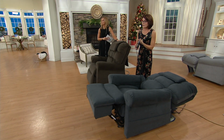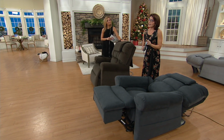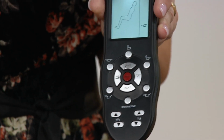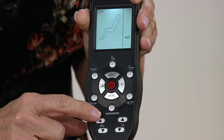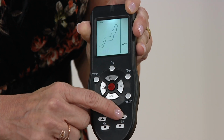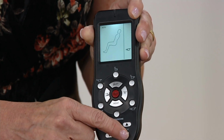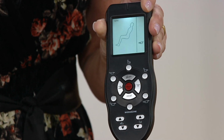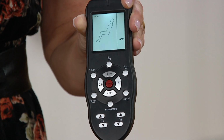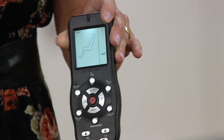They are fixed positions on this remote, but within those fixed positions, you've got some play. If you're in a position and you say, well, I just want my back to come just slightly forward, you have that option. I want my back to go back a little bit more, you have that option. You want your feet to come up just a little higher, you've got that option. You want your feet just a little lower. There's a button for everything. It runs through cycles. You can run your massage and your heat for 30 minutes or 15 minutes or whatever it may be. Just so easy and really, really comfortable.